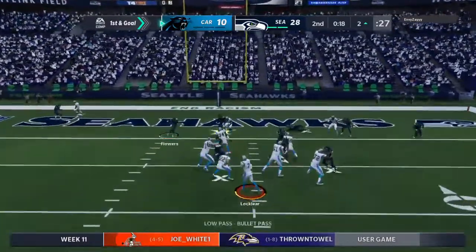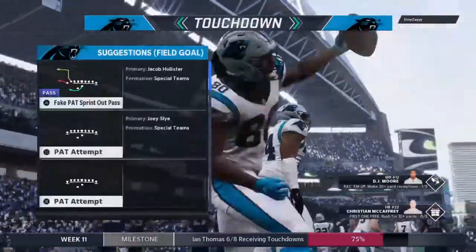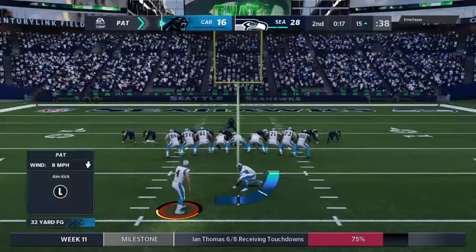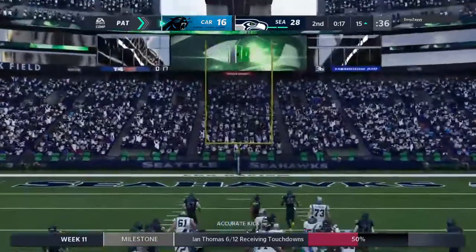They'll look to throw again. And he's got it. Touchdown, Panthers. Ian Thomas as the first half is winding down. And the Panthers, they're able to draw a bit closer. The kick is good for them.